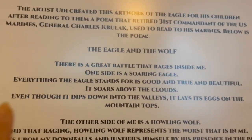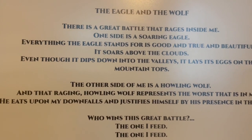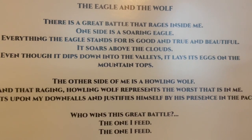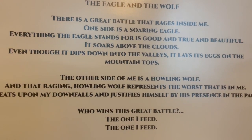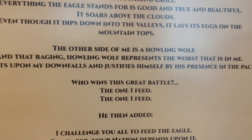I think this is very, very popular because I read it as well before. There is a great battle that rages inside me. One side is a soaring eagle. Everything the eagle stands for is good and true and beautiful. It soars above the clouds. Even though it dips down into the valleys, it lays eggs on the mountain tops.